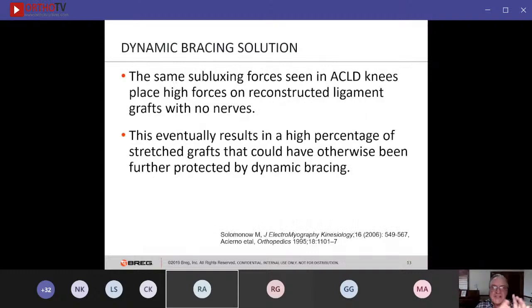Now, the same forces that you see in an ACL deficient knee, if you do that in an ACL reconstructed knee, you have some issues, right? So those reconstructed ligament grafts have no nerves. They can't signal the muscles necessary to protect them. And if you continue with that approach at high levels of professional athletic activity, we know that you have a fairly high percentage of stretched grafts. They don't typically fail catastrophically, but over time, they have a tendency to go through creep of the ligament structure, and they actually start to get loosened in that 2 to 5 year time span.